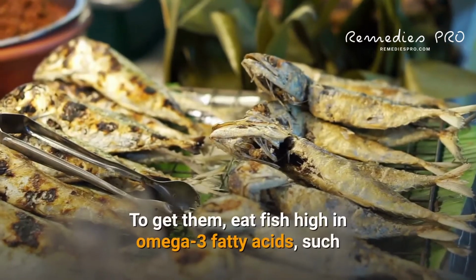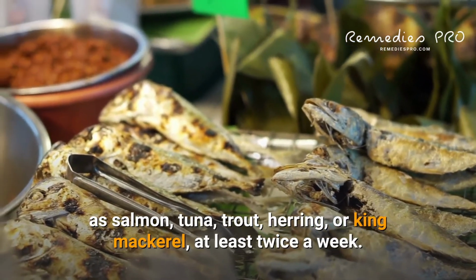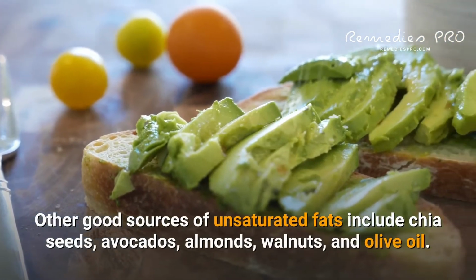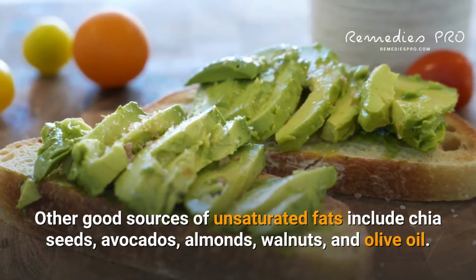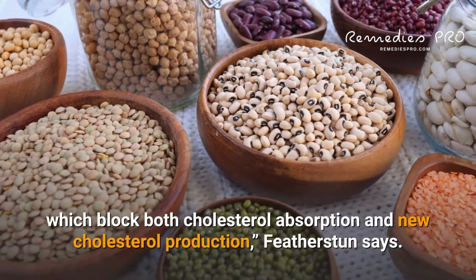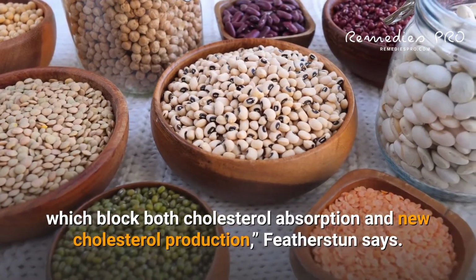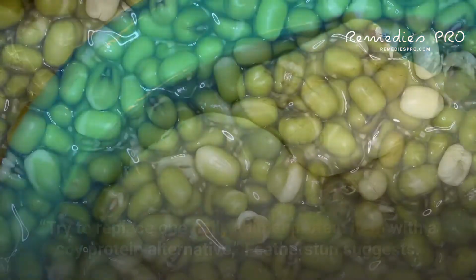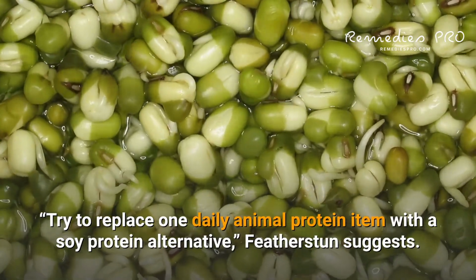To get them, eat fish high in omega-3 fatty acids, such as salmon, tuna, trout, herring, or king mackerel, at least twice a week. Other good sources of unsaturated fats include chia seeds, avocados, almonds, walnuts, and olive oil. 3. Soy foods. Soy proteins contain isoflavones and phytoestrogens, which block both cholesterol absorption and new cholesterol production, Featherston says. Good sources of soy protein include tofu, soy milk, and edamame. Try to replace one daily animal protein item with a soy protein alternative, Featherston suggests.